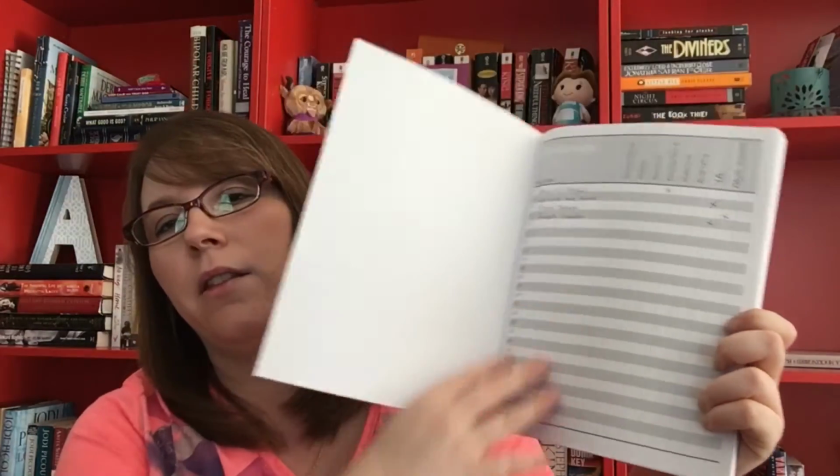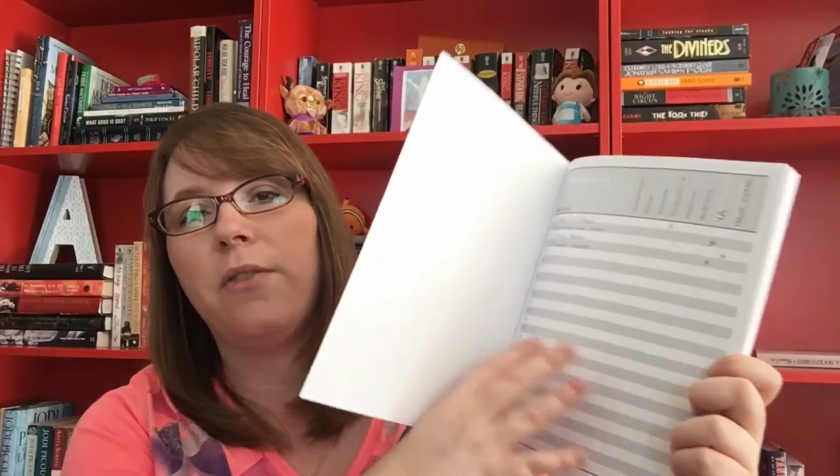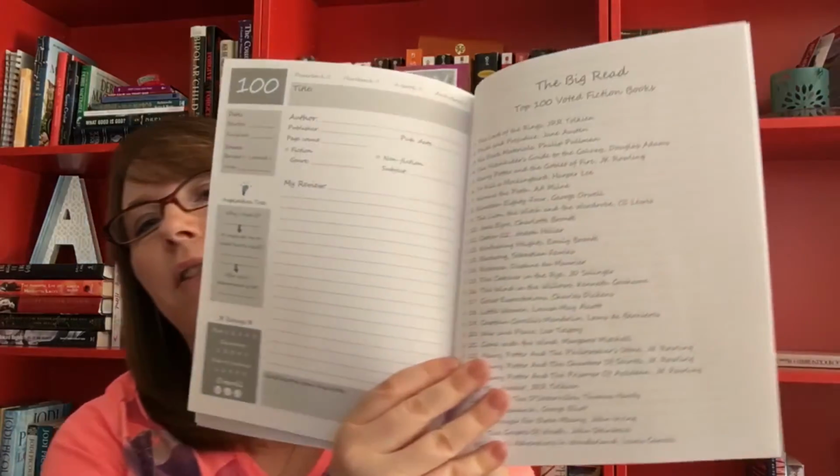I also love that it came with this contents page that you could fill in yourself. So when you're looking for a certain book, if you have multiples of these, you can just flip to the contents page and look and see instead of having to go through the entire book. I also found interesting that at the end, they have a list of recommended books. So I'm hoping one day to make my way sort of down this list. That would be really awesome.